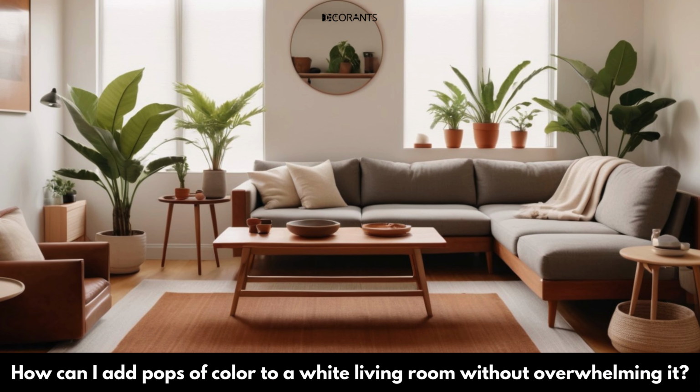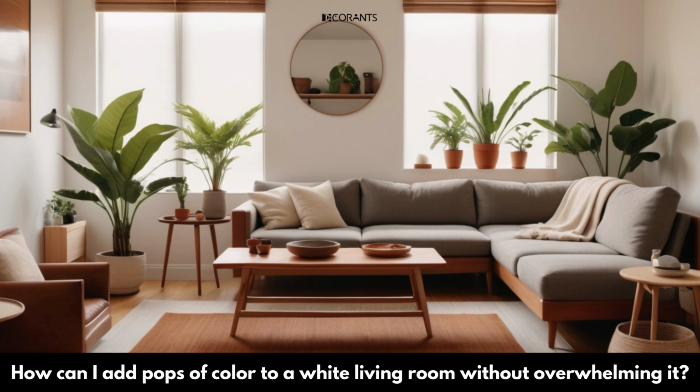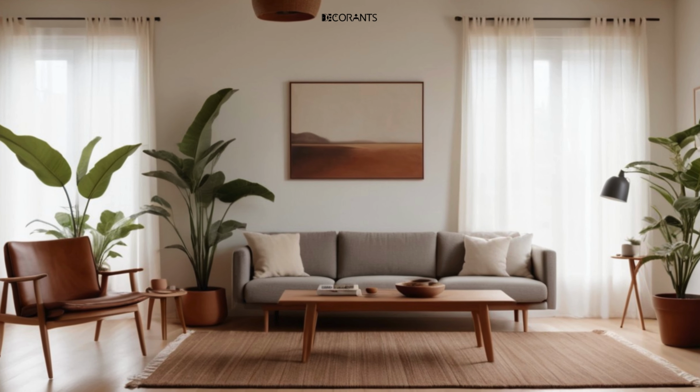How can I add pops of color to a white living room without overwhelming it? A little color goes a long way in a white living room. Here are some strategic ways to incorporate color accents.